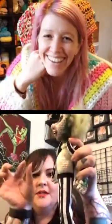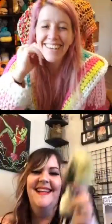Beetlejuice has a little bit of a pot belly, so I wanted it to stretch out so he had his little pot belly. So there are things like that I look for, just a regular acrylic, so I can mold it a little bit more.